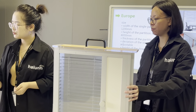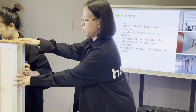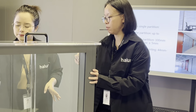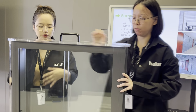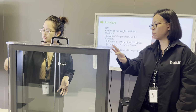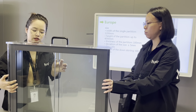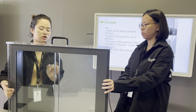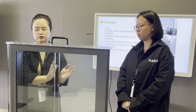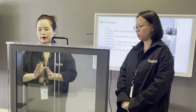Also, we have another one. Kyle, please give me the big sample. Yeah. So this is another design of our Europe partition. So, for example, you have seen something which is two glasses between main pillars, I mean the aluminum main pillars. So for this one, it's a very popular design now in the market. It combines the two glasses together, which use silicone glue to combine them together.